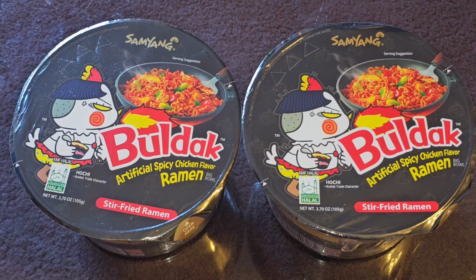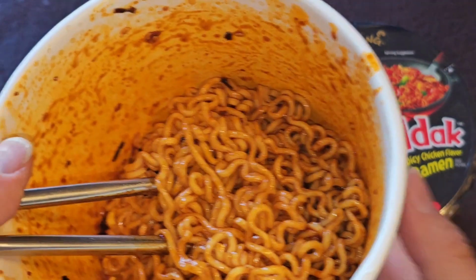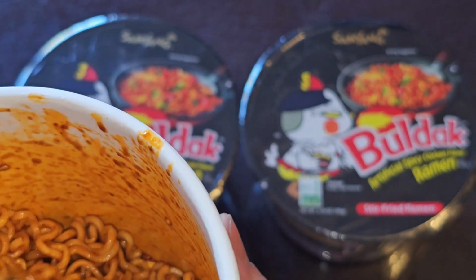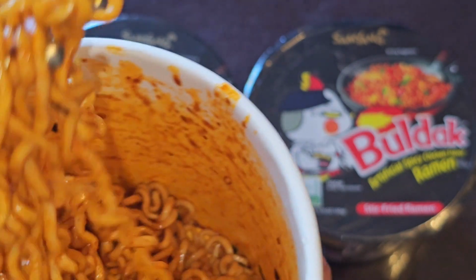But yeah, let me grab it and give it a try. Alright, so here we go. It might need an egg in here. Let's give this a try though. Maybe I'll fry an egg and then throw it in.